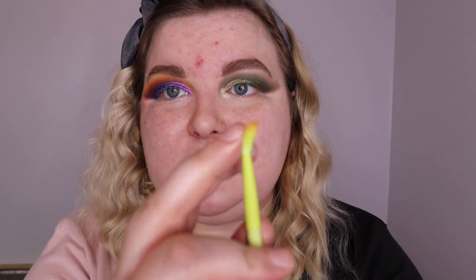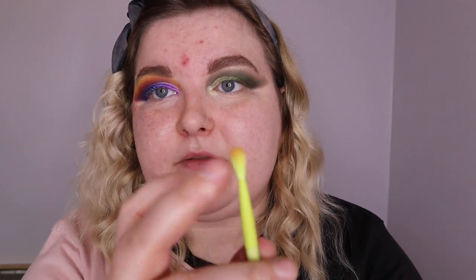So my thought on that, nice. Yeah, good brush. I like the size of it. I like how small it is. I like how floppy it is for blending. It felt really nice to use. And yeah, I'm glad I've got it.